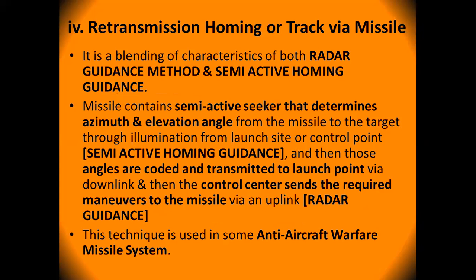Coming up to retransmission homing, or track via missile, this is a peculiar concept, by the way. How? That we'll see. It's a mixture of the radar control guidance method and the semi-active homing guidance method. First, we'll talk about the semi-active homing guidance.